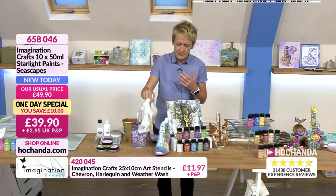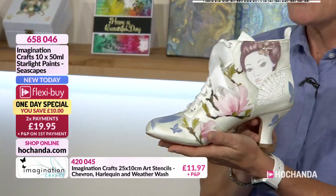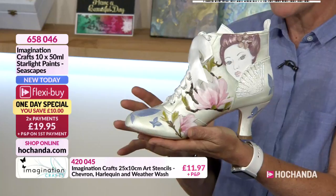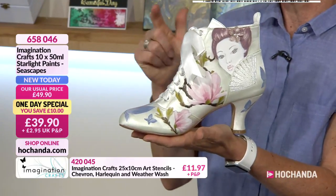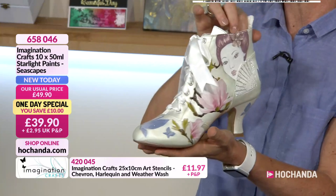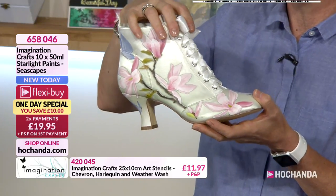Oh, you wait till you see these. Oh, my goodness. Cannot believe this. This has been used with the Starlights. And if you've got a boot like this and you've got a wedding coming up or a special occasion coming up, or you just want to go out for the night or you just want to go to the shops, these are going to be absolutely stunning, or something like this. So if you've got some bags at home, whether it be leather, whether it be your hessian material, these are going to add that beautiful colour.